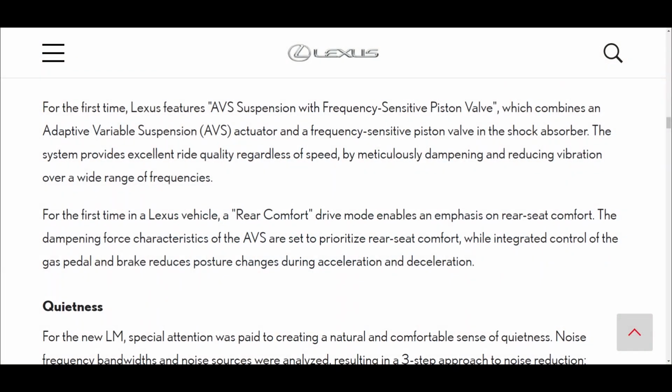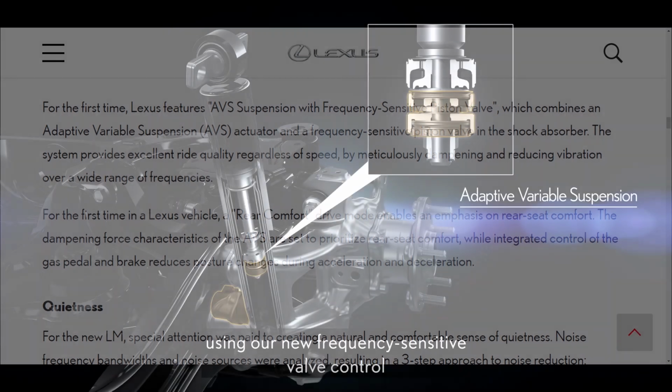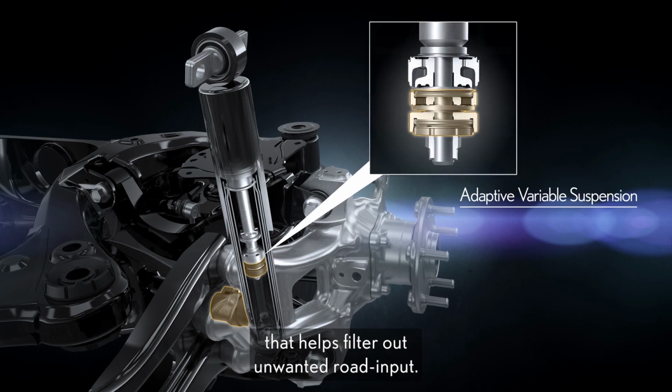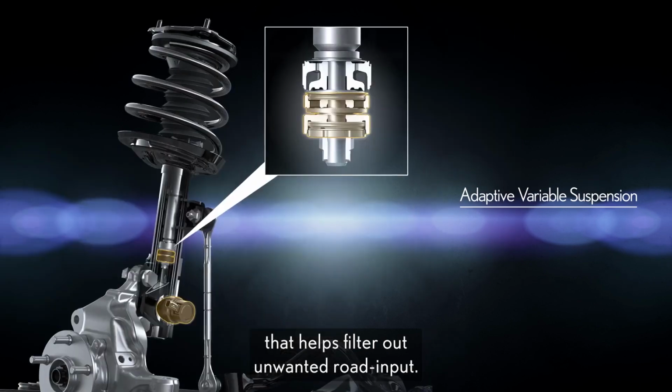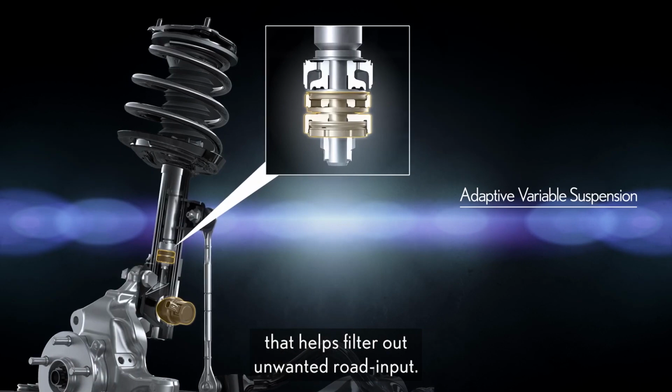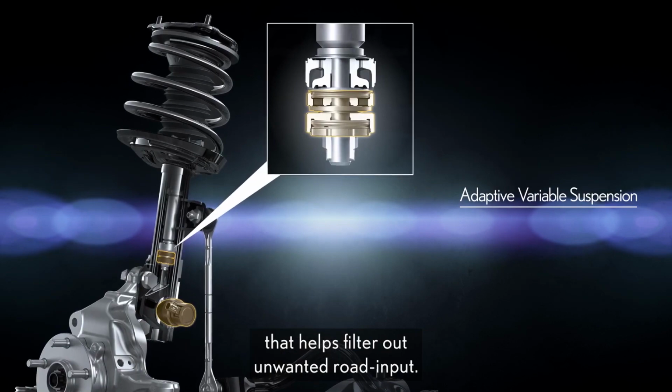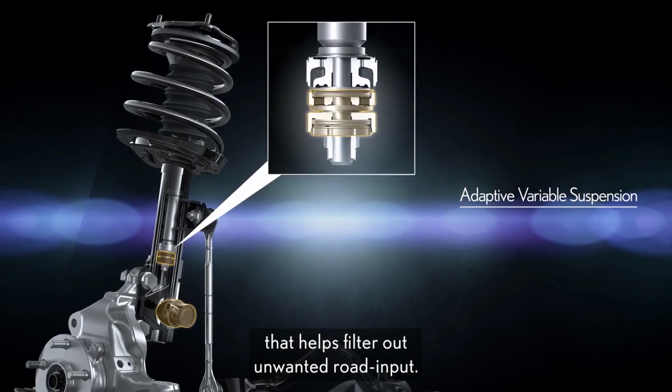Then, for the first time, they have adaptive variable suspension with frequency sensitive piston valves. So this is using the AVS, the adaptive variable suspension, and then they're adding frequency sensitive piston valves in the shock absorber so that it can provide an excellent ride regardless of speed and what kind of driving you're doing, and it also reduces vibrations over a wide range of frequencies. I believe this seat would be quite comfortable, at a next level, even further than the LS.